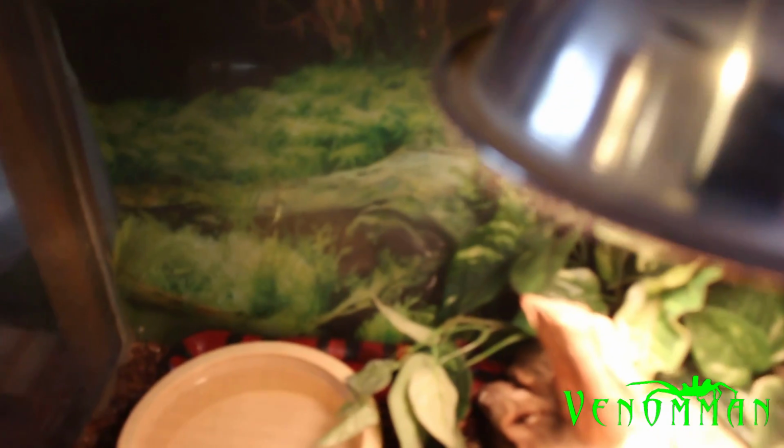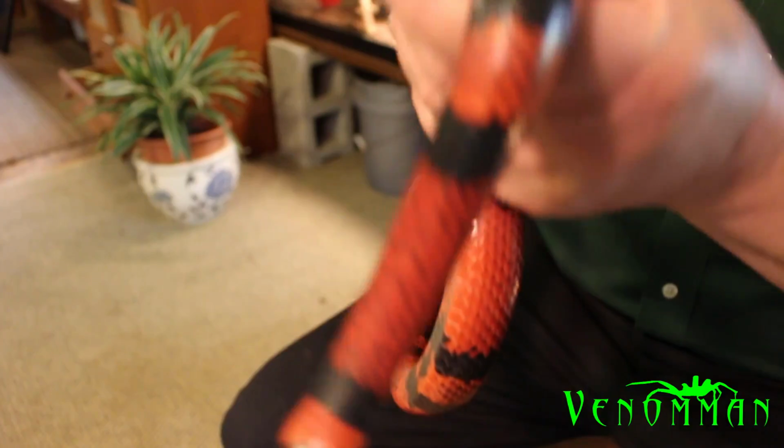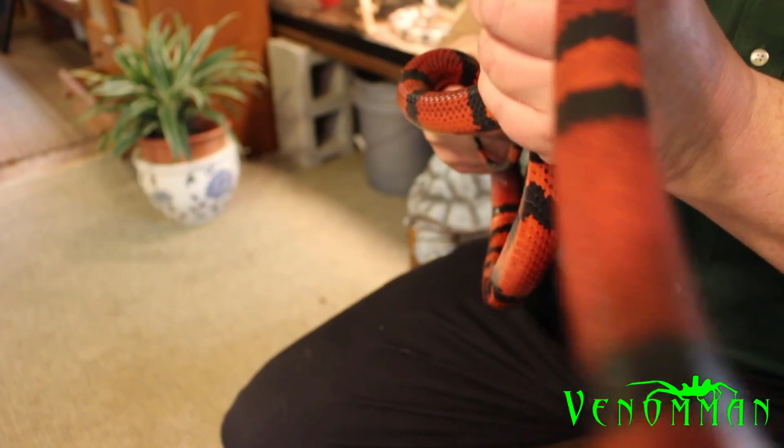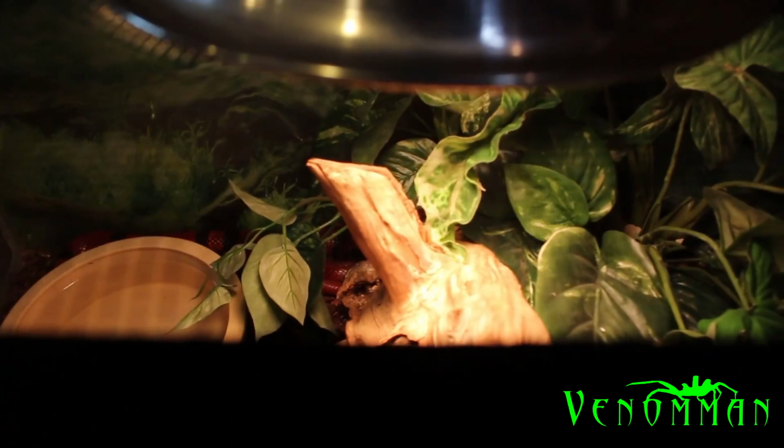It's a Honduran milk snake, orange and black. Real pretty. And I thought, you know, it'd be a nice thing to have. You know how that is. So, oh yeah. I've had him for several years now. He's about 4.5 feet long. And another pond with Asian turtles in it.